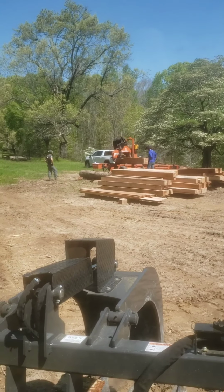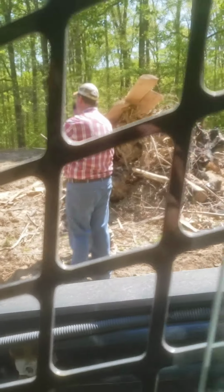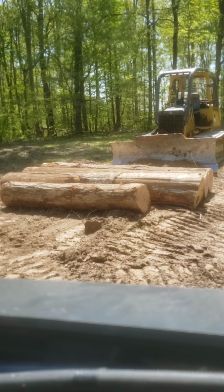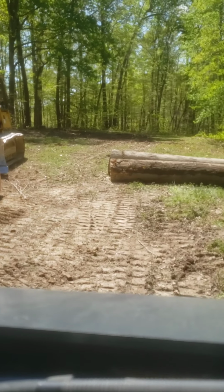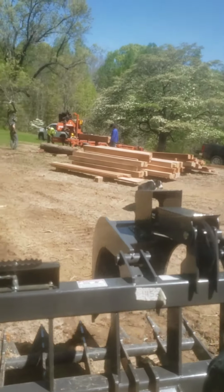I'm bringing the logs out of the woods and piling them here. I got a low-grade red oak pile there. And then I've got better white oaks right there. Then I've got higher grade red oaks right there. I'm trying to help them with the cants as much as I can too.